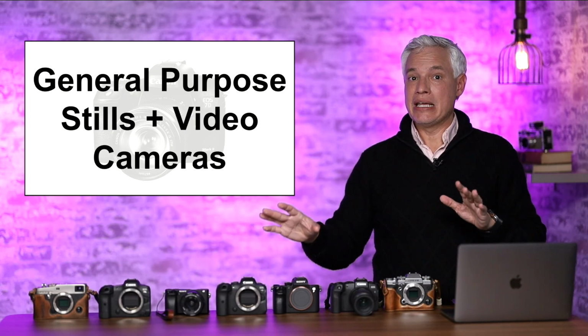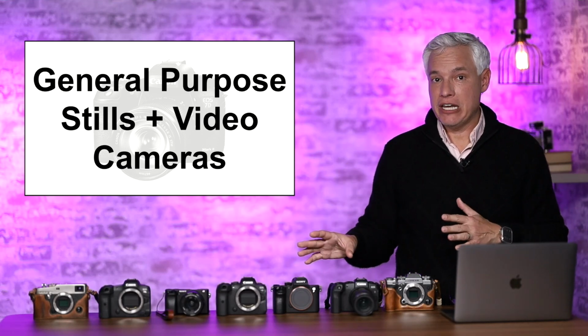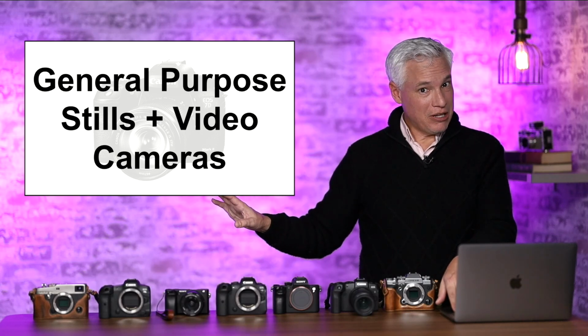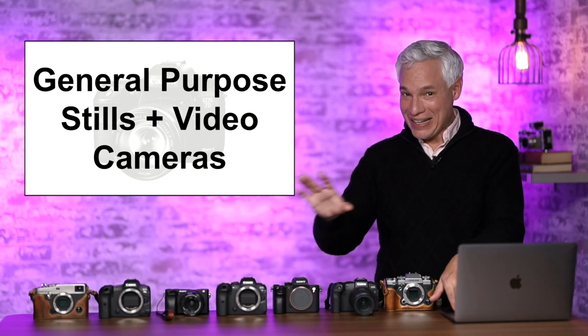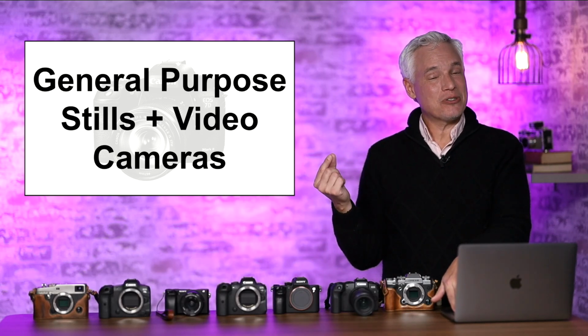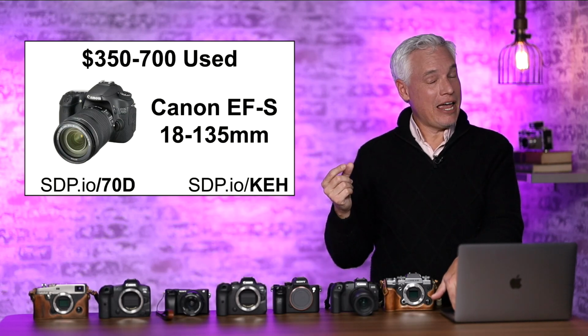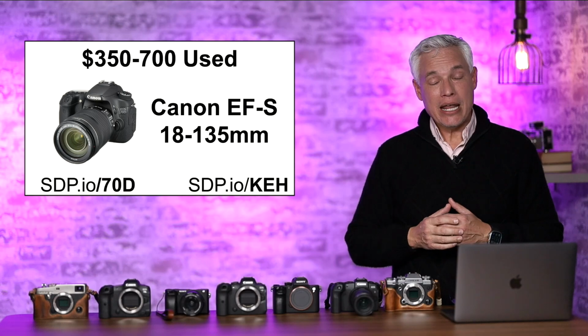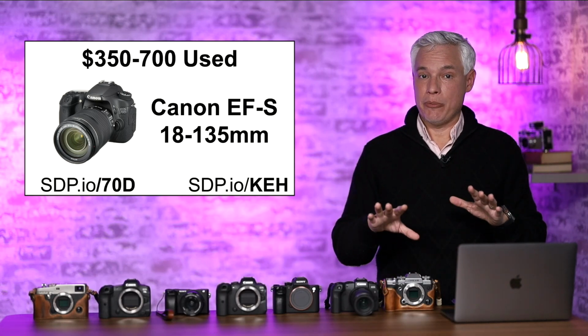Now I'm going to list general purpose still and video cameras at different price points. When you find the budget that makes you feel uncomfortable, that's the camera you should get. You probably have to spend a little bit more than you expect because cameras are actually really, really expensive. It's an expensive hobby.